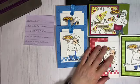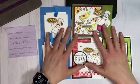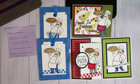So I hope I've inspired you with this pizza stamp set and that you will consider adding it to your stash. But remember, go purchase it now. It's going to retire soon, and you don't want to miss out. It's one you want to keep in your stash. I'm sure my teammates will be keeping this one.